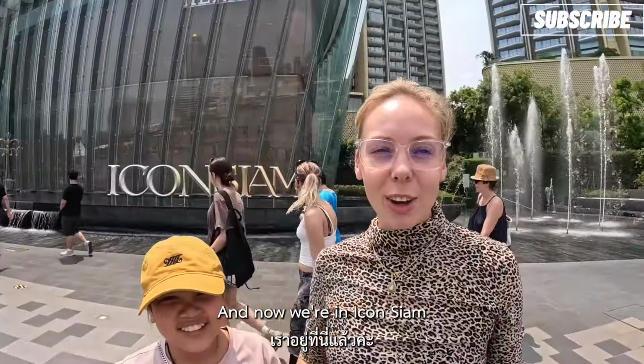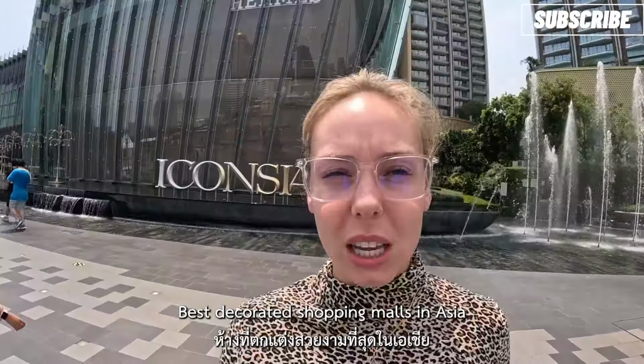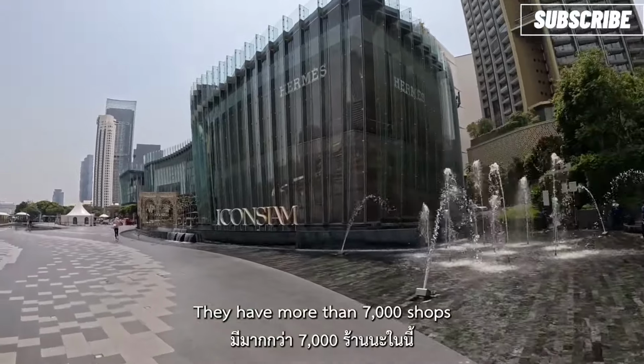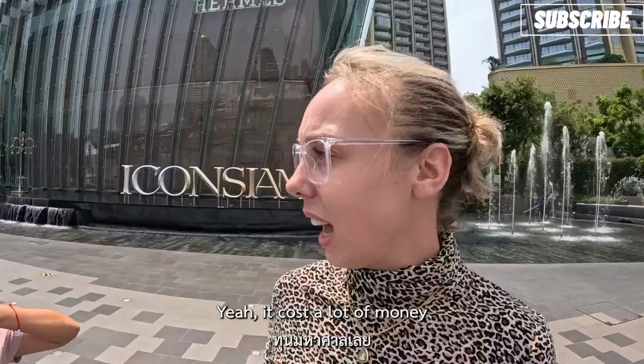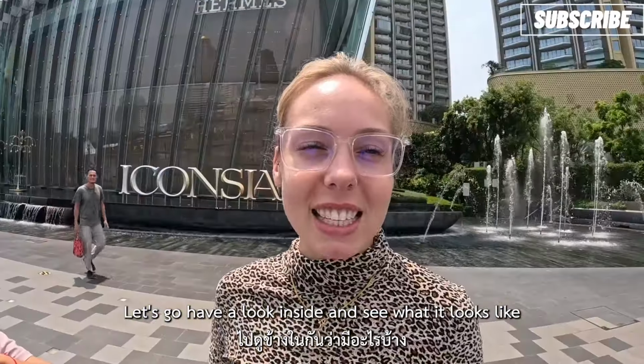So now we're in Icon Siam. One of the best decorated shopping malls in Asia. They actually got an award for it as well. They have more than 7,000 shops. It cost them 54 billion to make this. So yeah, it costs a lot of money and it's just absolutely amazing. So let's go and have a look inside and see what it looks like.